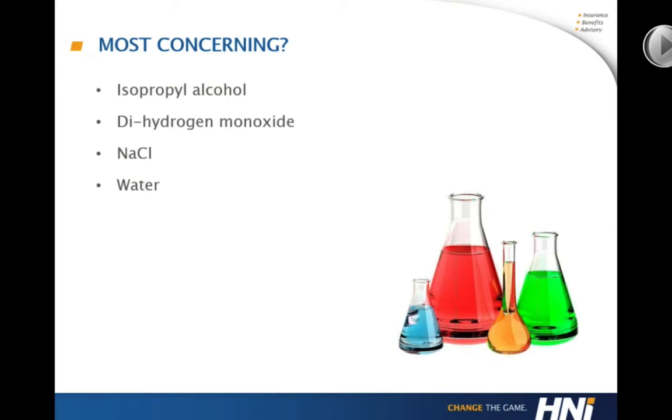All right, so if you're looking at it, the most scary one, in my opinion, would be the dihydrogen monoxide, which honestly, if you think about it and break it down, it's water, H2O. So when you see this, it raises alarms that something could potentially be wrong, but now you have this SDS sheet that's telling you, hey, it's just water, something that we have every day, so nothing to be concerned about.